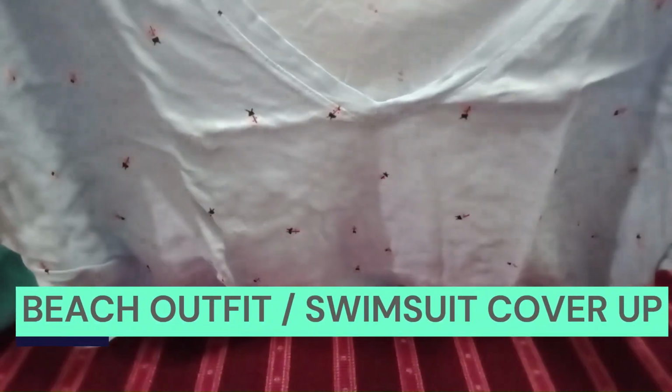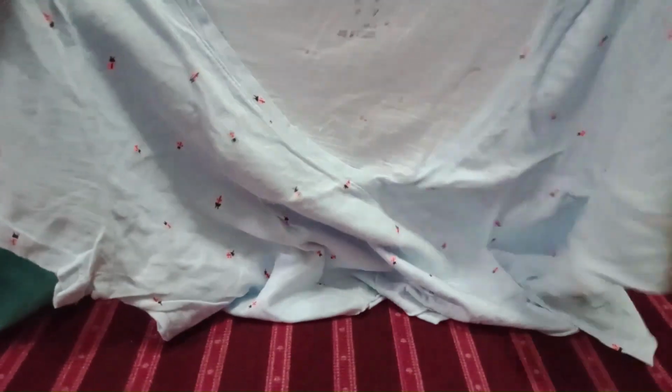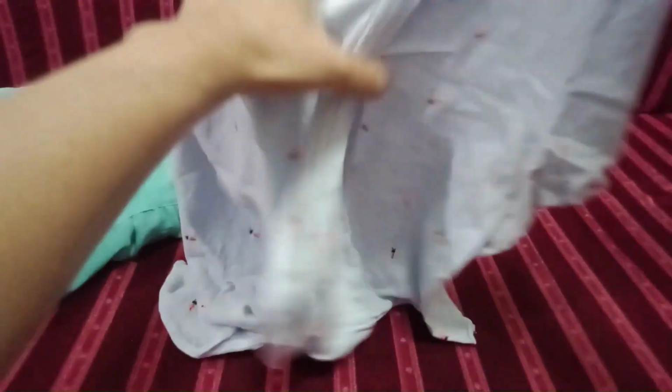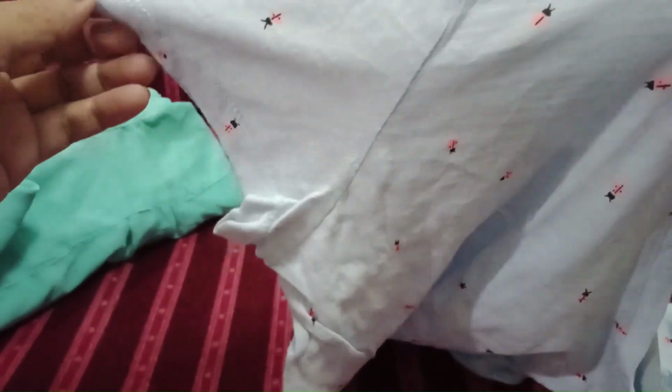Beach outfit / swimsuit cover-up, preloved. High quality fabric. Sizes indicated on pictures. Model size, small to semi-medium. Model height, 5 feet 2 inches. No issue, what you see is what you get. Quality thrift finds. Thrift selectively.